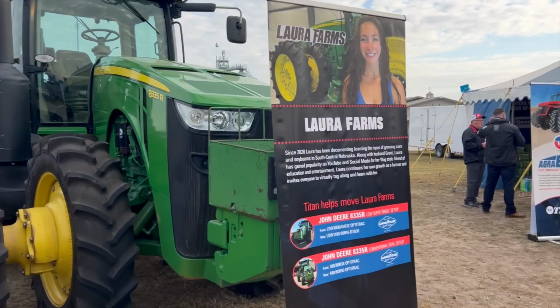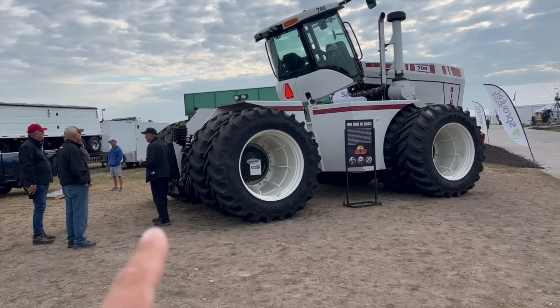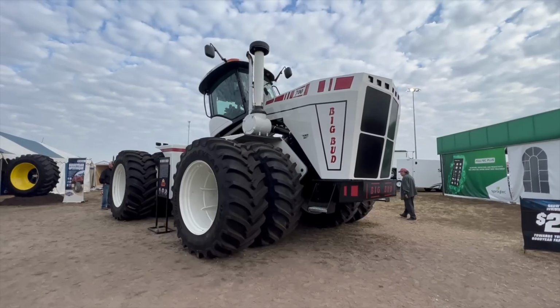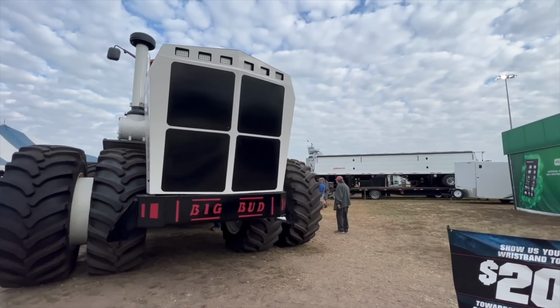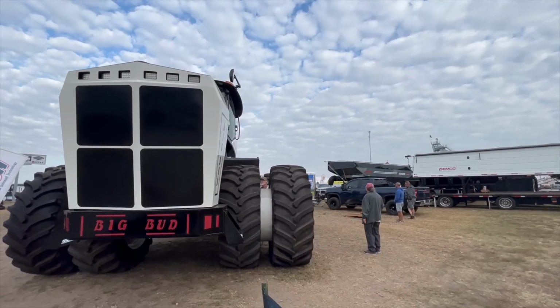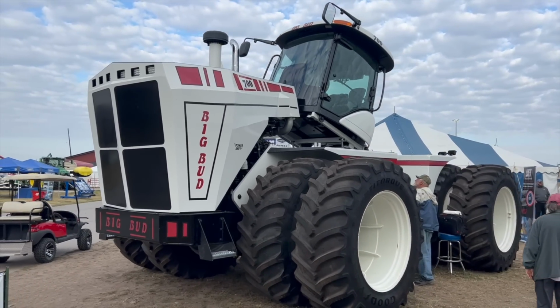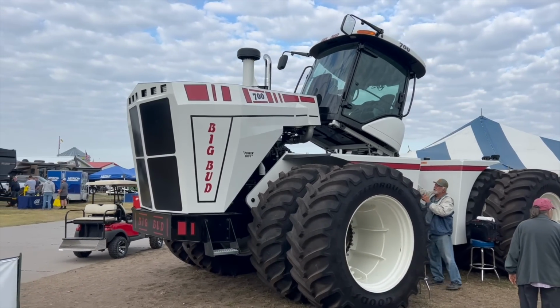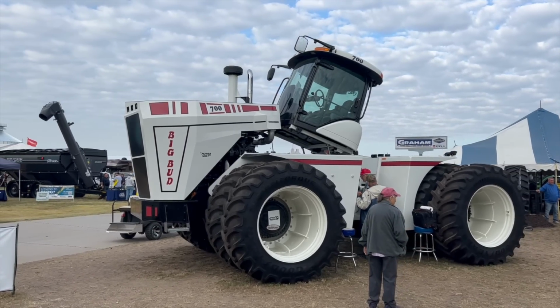Pretty fun deal. Well, they also brought the new Big Bud down, and Ron over here has been a machine. There's been people around him all day long that he's been telling about the new Big Bud. So, 18 liter Cat engine, a C18, and their transmission. Pretty cool machine. It's going to be really interesting to see where this all goes in the future for Big Bud.